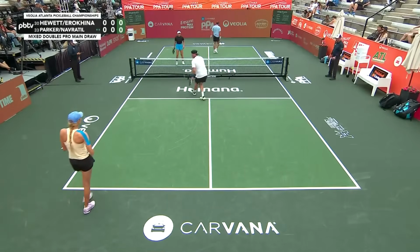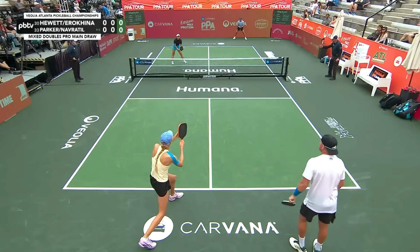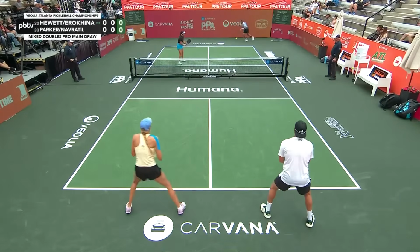Second serve. It's supposed to be rain. It's actually been nice, reasonable temp here. 74 degrees. 0-0-2.